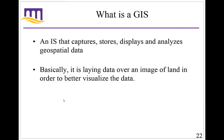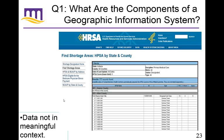So, I mean, you can look at all this data here, right? And so this table shows all kinds of data. How meaningful is that to you? Anyone can look at that and go, well, what the heck? There's a bunch of numbers that doesn't mean anything, right?